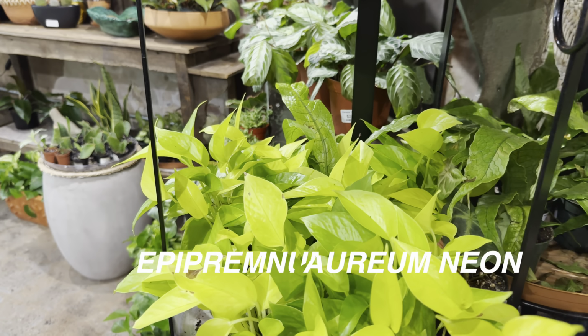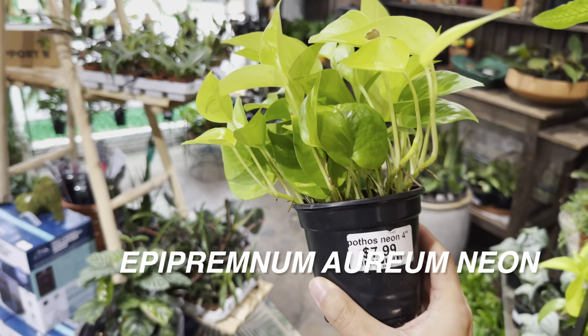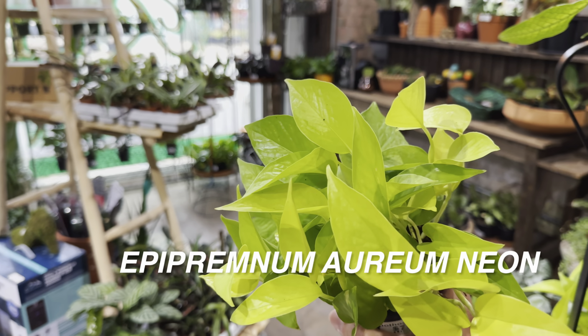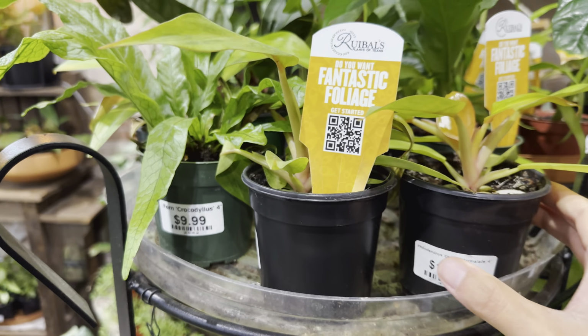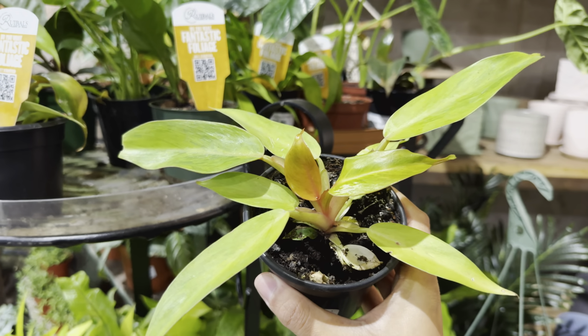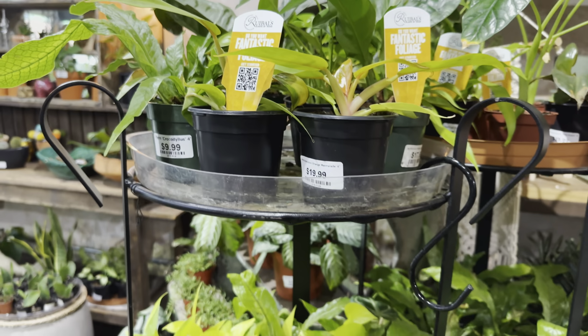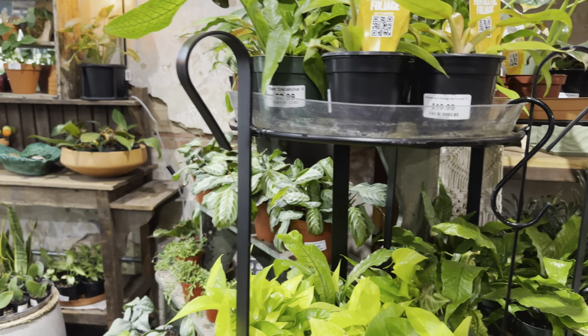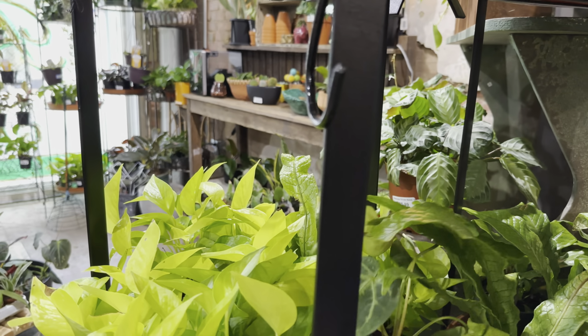And you can see there's some very vibrant Epipremnum aureum neon pothos for $7.99. This one is for a 3.5 inch pot or a 4-inch pot. And we have all of these other pots right here. These are called the Fantastic Foliage by Ruibals right over here, for, I believe, $59.99. It's some kind of philodendron.